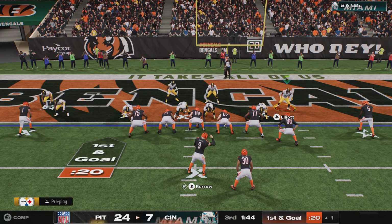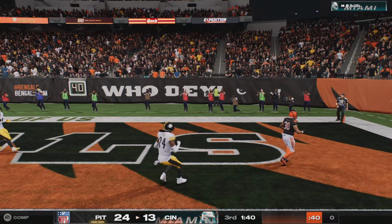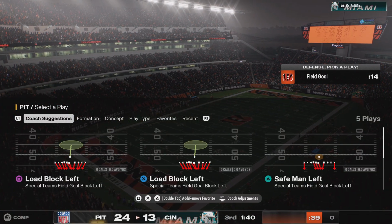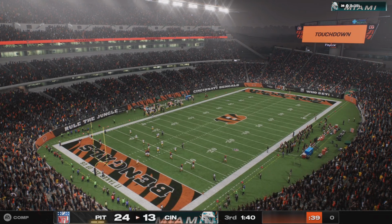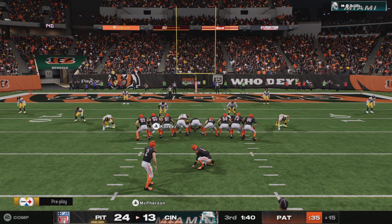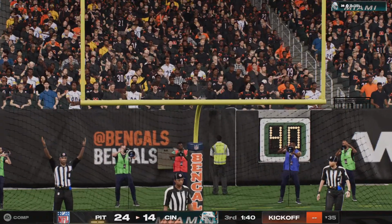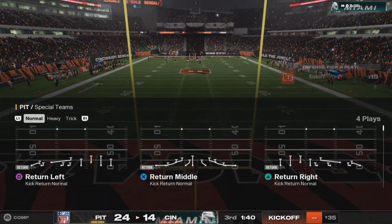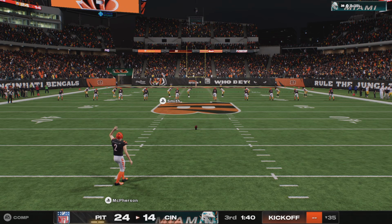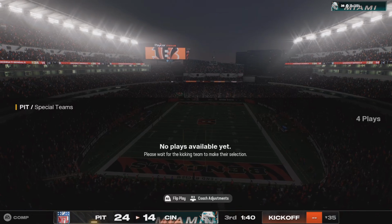Back to throw, Burrow. And he's in. Chase Brown. Touchdown, Cincinnati. He had the touchdown run earlier. Now add a TD reception. McPherson, good on the extra point. And the Bengals back within 10. It's now 24-14. Now Pittsburgh will take a timeout here. That's their second.